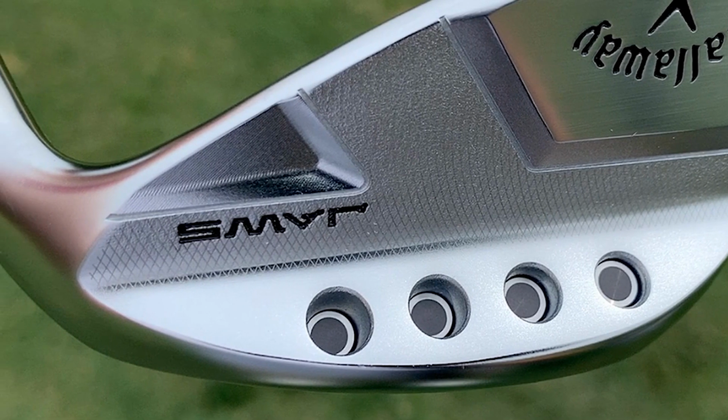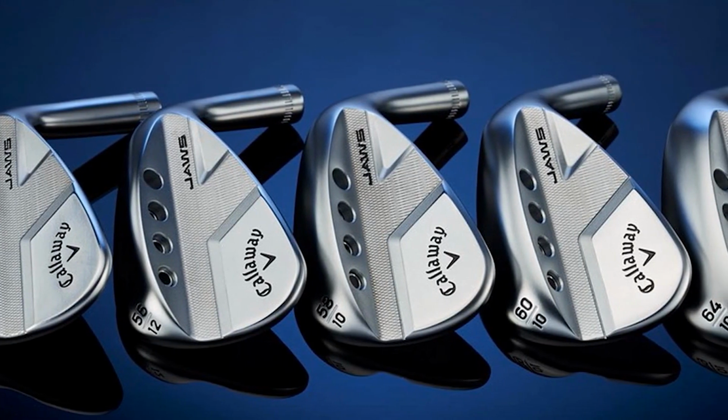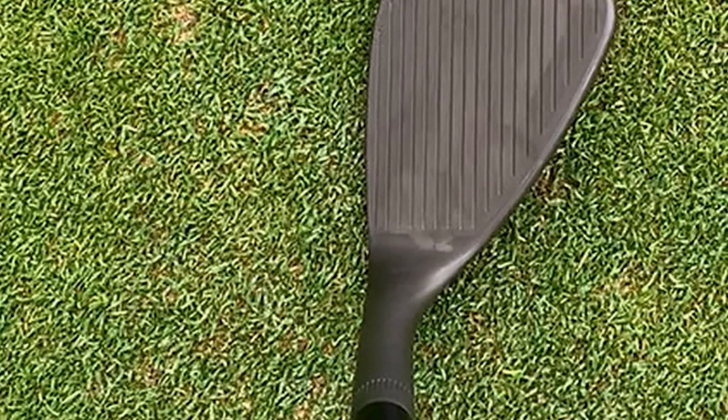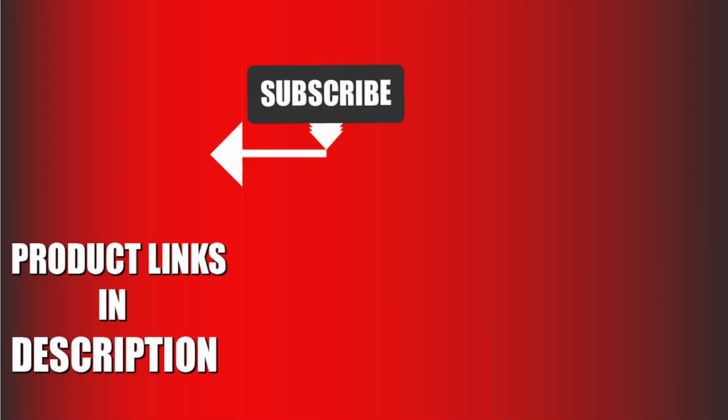The Jaws Full Toe is available in 2-degree increments from 54 to 60 degrees, as well as an insanely lofted 64-degree option for those who like to emulate Phil Mickelson when around the greens. Overall, a great option for golfers of all abilities looking for a wedge that will perform well for generally any type of shot. That's all for today.